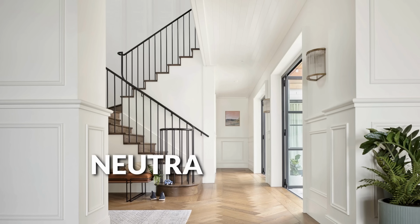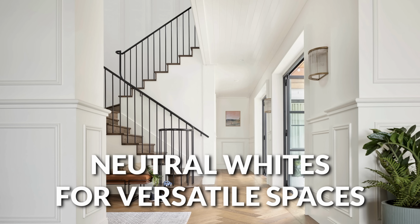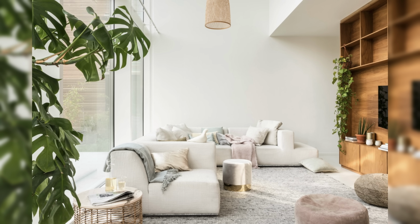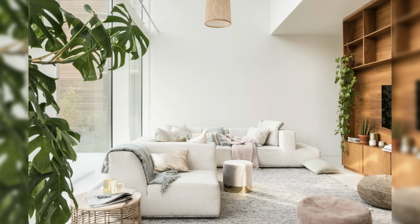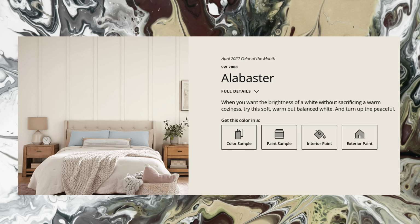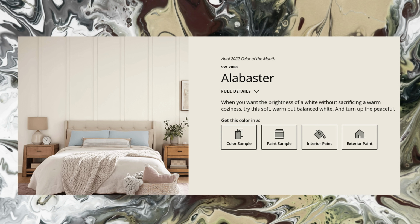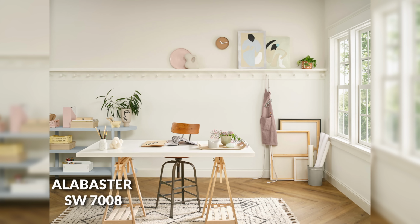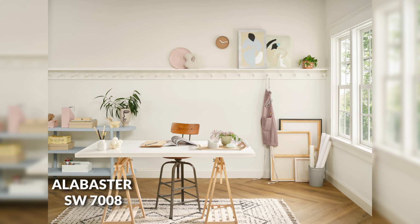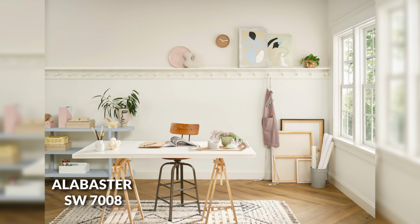Number 3, neutral whites for versatile spaces. Neutral whites are the go-to choice for flexibility. These are whites that have subtle gray or soft beige undertones that make them adaptable to different lighting and decor styles. And one of my favorites by far is Sherwin-Williams Alabaster. It's not too cool, not too warm, and pairs effortlessly with both modern and traditional decor. This makes it a great option for those open concept spaces where you want the walls to flow seamlessly from one room to the next.